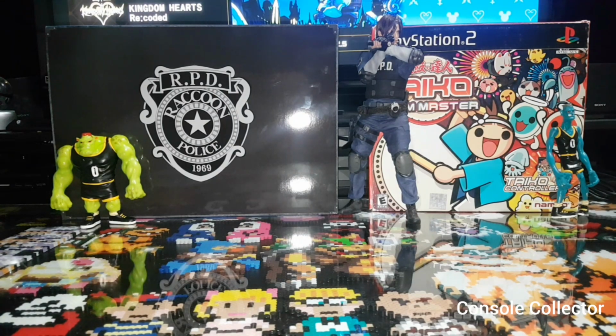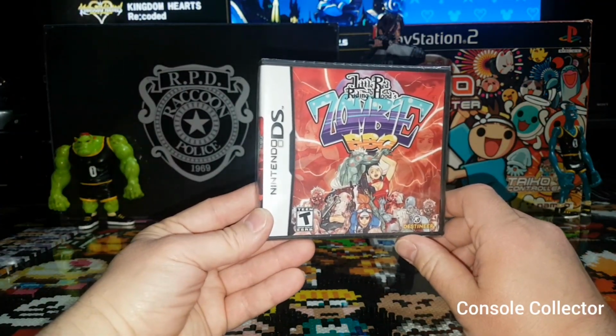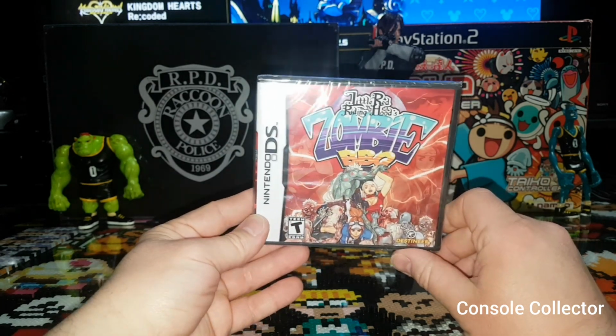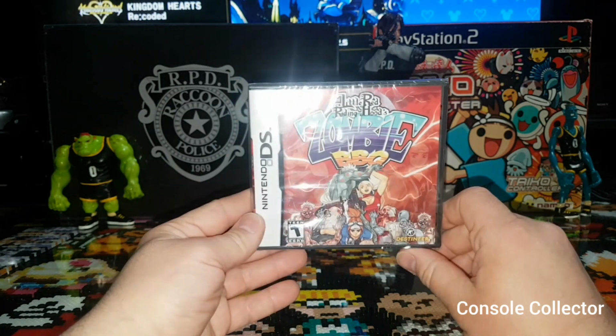Now this next game here is sealed, and I found this in the wild. This game here is a prime example of how if you take the time to look through thrift stores and garage sales and stuff like that, you can still find great deals out in the wild. I found Little Red Riding Hood's Zombie Barbecue sealed at a thrift store. Right? Can you believe that?